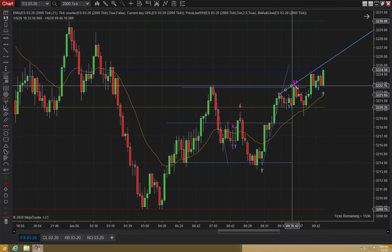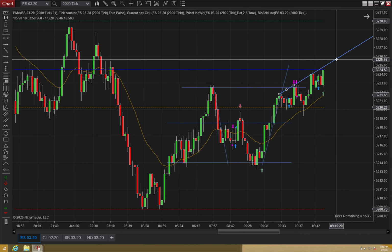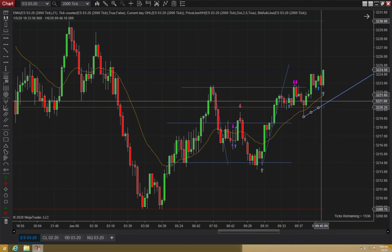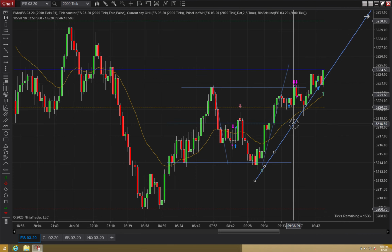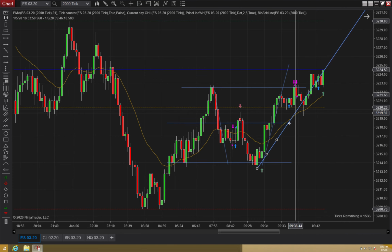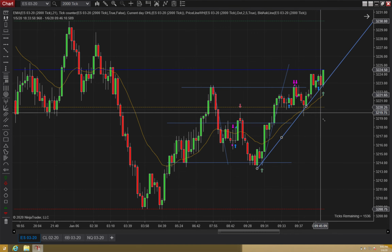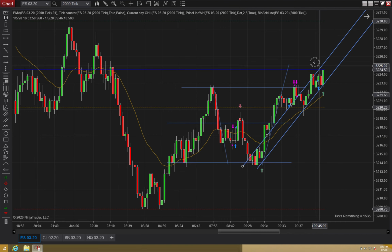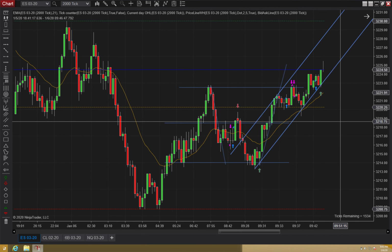Off these highs, I'm probably looking at, let's see, maybe something like this. It's kind of hard to tell at the moment. I'd probably say this is going to be a better line. So I had that, maybe something going up there.